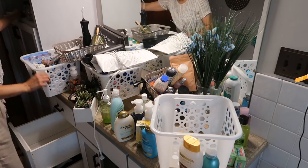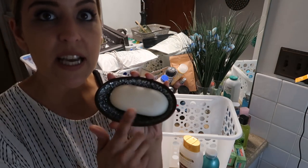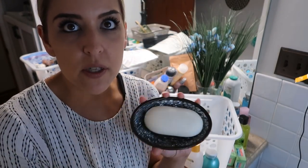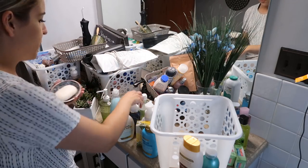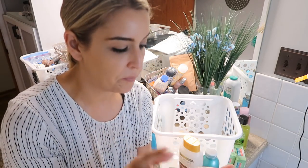So with the soap, why this bar of soap is out is because I use bar soap to clean my makeup brushes. That's really the only reason why this is out. Because you may have been wondering, why does she have a bottle of soap and a bar of soap out? Well, again, the bar of soap is what I use to clean my makeup brushes. It works awesome. I also have like a little Dollar Tree makeup brush too. But sometimes I use both, but that's really the only reason why.